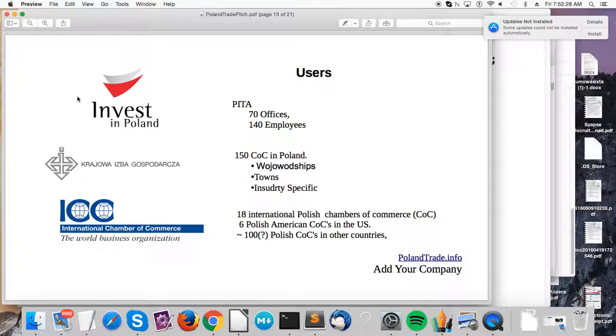Okay, so who's interested in this? Well, first we have Invest in Poland, the Polish investment and trade agencies. They're opening offices in 70 cities, with 120 employees. The next one is the Polish Chambers of Commerce, Izba Gospodarcza. There are about 150 of those in Poland, some from the voivodeships, the provinces, some from the towns, and there are a bunch of industry-specific ones. I'm getting quite connected to the mining industry Chamber of Commerce. And then there are the international chambers of commerce overseas.